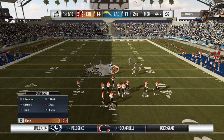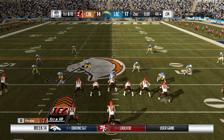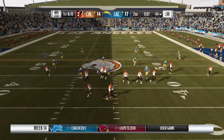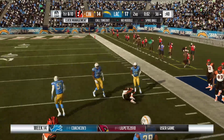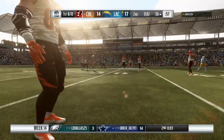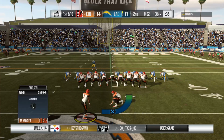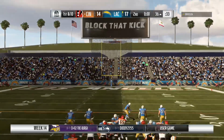Back-to-back good plays have them on the move on first down. On 1st and 10, here's Andy Dalton. Wide open receiver, complete. And we're going to get a timeout with 2 seconds remaining in the second quarter. So with 2 ticks left here in the half, on is the field goal unit. From the right hash, this from 53. And his kick is indeed good.